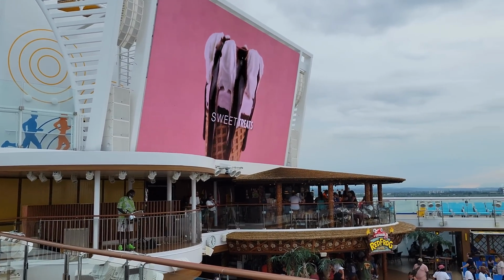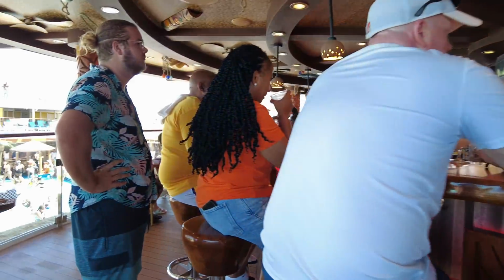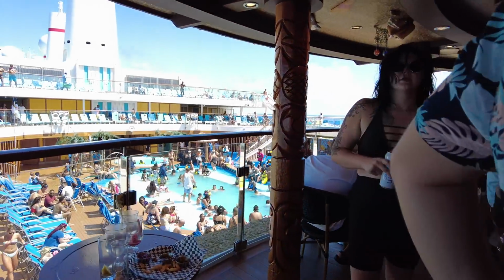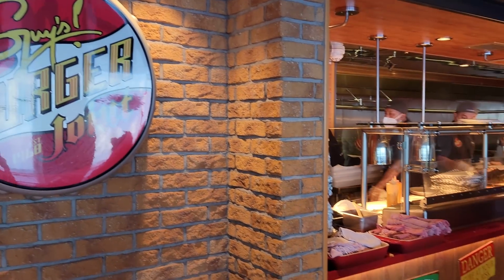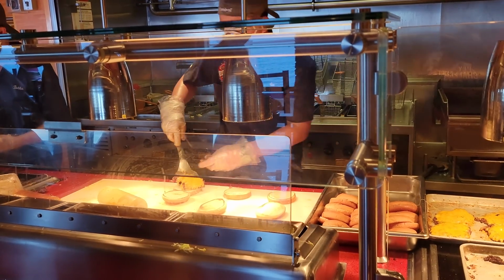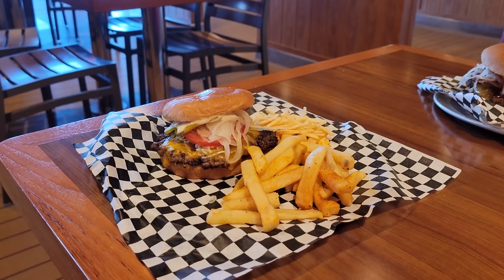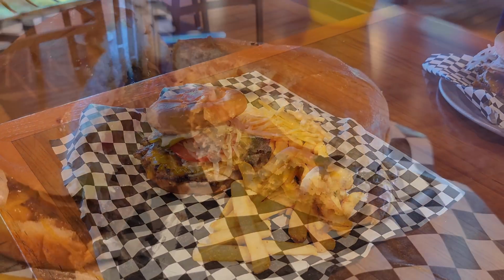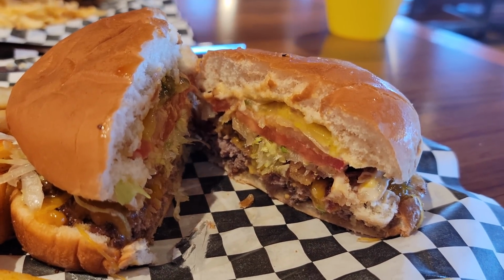There are stairs around the side, which makes it easy to get up and down as well, and the fun of the tiki theming continues. Just behind the Tiki Bar is Guy's Burger Joint. This is Carnival Cruises' signature burger bar and one of the best we've ever had on a cruise ship. This is included in your cruise fare and is open for lunch and dinner from noon to 6 p.m. There are tons of made-to-order burgers and hand-cut fries. If you are a burger fan, then you want to eat at Guy's Burger Bar.